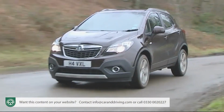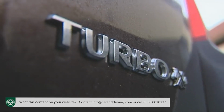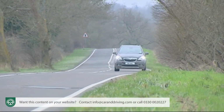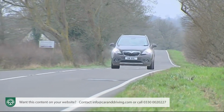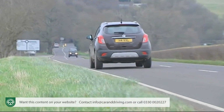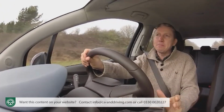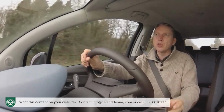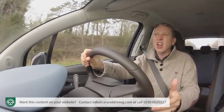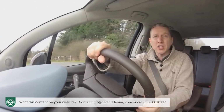Now, despite its extra power and weight, the 1.4-litre turbocharged four-wheel drive Mokka model that I'm driving here actually improves upon those figures, managing 44.1 miles to the gallon on the combined cycle and putting out 149 grams per kilometre of CO2. And that is significantly better than all-wheel drive, petrol-powered MINI Countryman and Nissan Juke rivals. Cars that are slightly more powerful but don't ultimately take you very much faster.